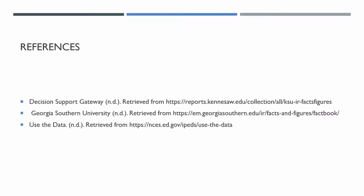And so my references here are from Kennesaw State and Georgia Southern's websites, and from the IPEDS website.